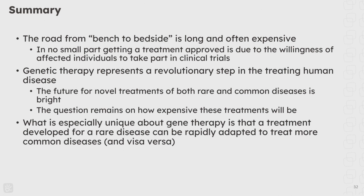Genetic therapy represents a revolutionary step in treating human disease. I think the idea that I'm only going to develop something for rare disease or something for common disease is being very blurred. Remember, this drug company said, hey, Dr. Zaritsky, what liver diseases do you know? They already have a vector. They know how to silence genes in the liver. They just want to know, what diseases can we treat now? Which is amazing.